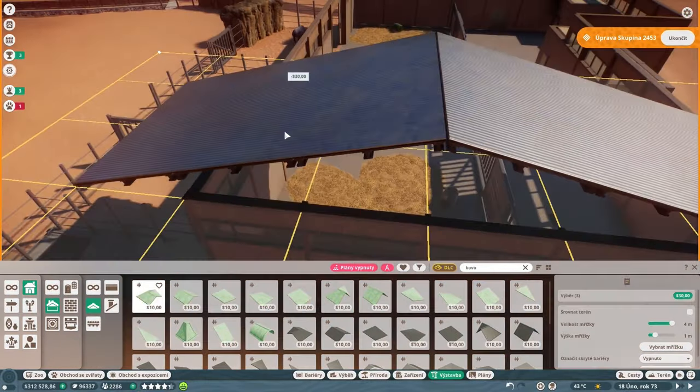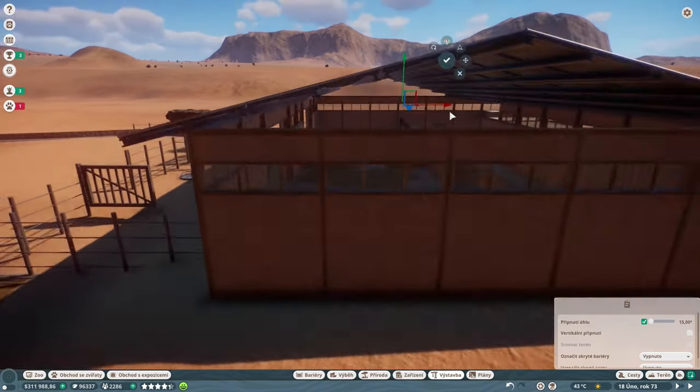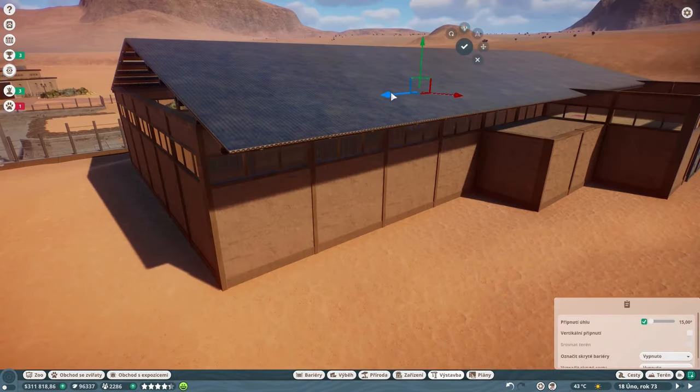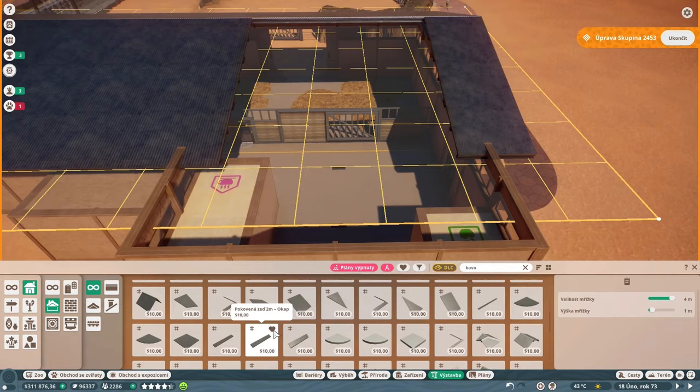And here we come to the stage of building the roof. I've heard a lot of people mention that they often struggle with this step, and I'm no exception. Although I don't show it in the video, I went through several versions before managing to create one that I was happy with.